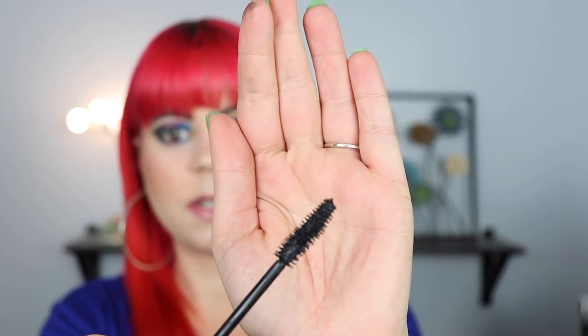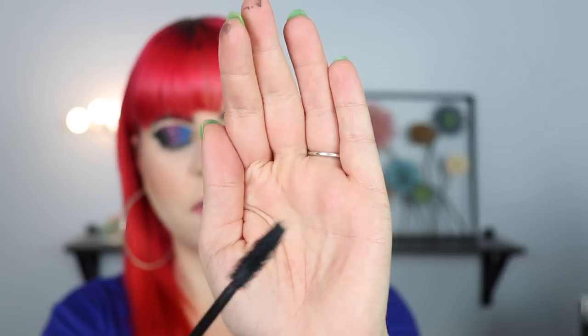So I'm going to go in with the mascara now on the other side. Here's what the wand looks like. It's a very big, fluffy, kind of curved wand. And you guys know how I feel about the curved wands. I'm not the biggest fan, but I do like the formula of this and I think it does a pretty good job. It also layers pretty well and it doesn't get too clumpy, which I really appreciate.